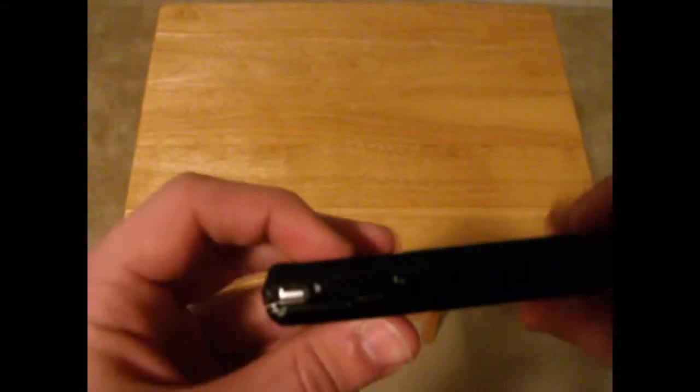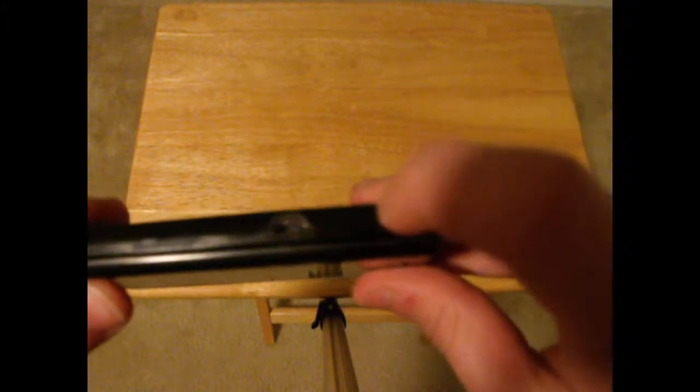You also have your sound control buttons right there. Come up top, you notice your power button right here. Right next to your power button, you've got your headphone jacks. Come on this side, you've got your USB port right there. No other real buttons on this side at all. When we come on the bottom, you've got no buttons there.